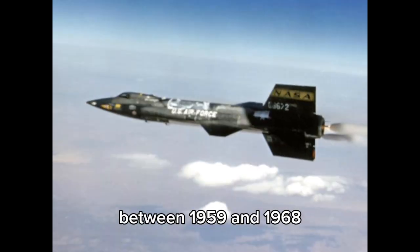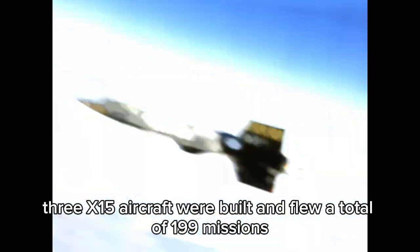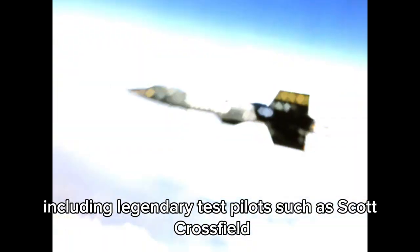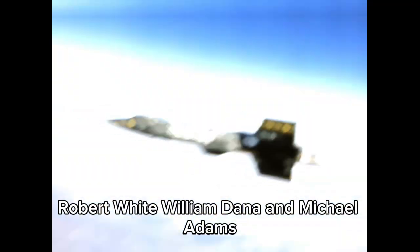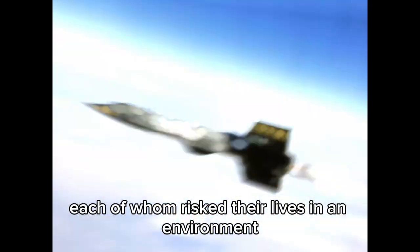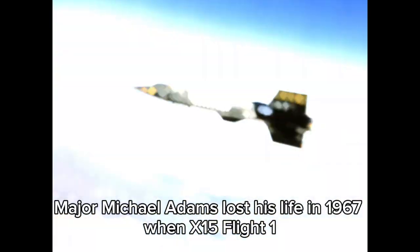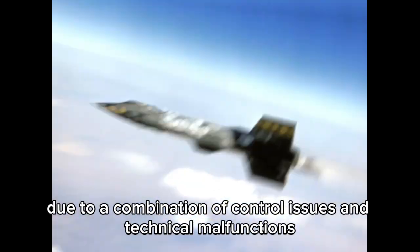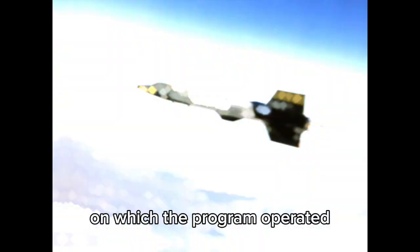Between 1959 and 1968, 3 X-15 aircraft were built and flew a total of 199 missions, piloted by 12 different men including legendary test pilots such as Scott Crossfield, Neil Armstrong, Joe Walker, Robert White, William Dana, and Michael Adams, each of whom risked their lives in an environment where small mistakes could be catastrophic, and indeed one pilot, Major Michael Adams, lost his life in 1967 when X-15 Flight 191 broke up during re-entry due to a combination of control issues and technical malfunctions, reminding all involved of the razor's edge on which the program operated.